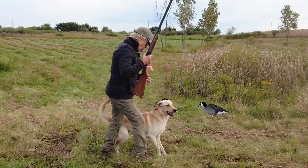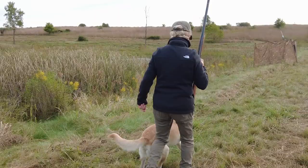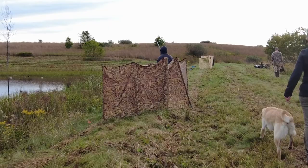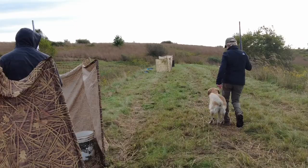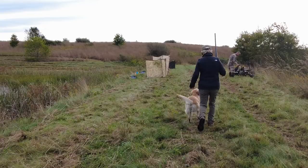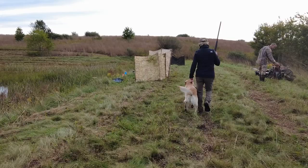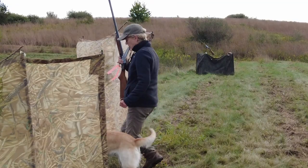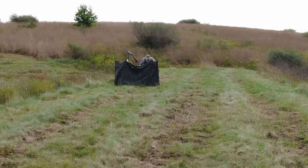The handler takes the gun and heads for the hunting blind, where she will run the marks. Again, this dog is under good control, staying close to the handler. She signals for the birds, and the birds are thrown.